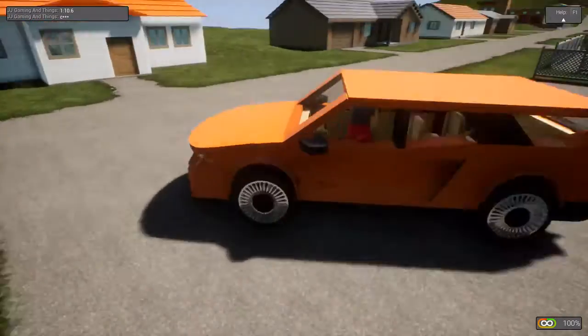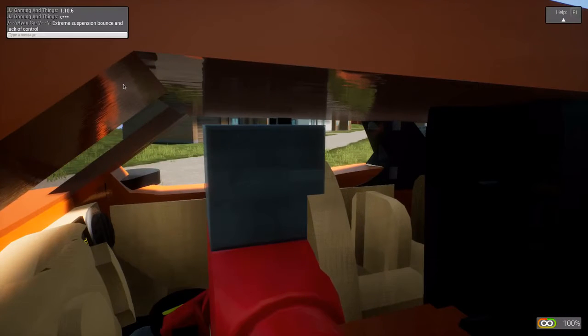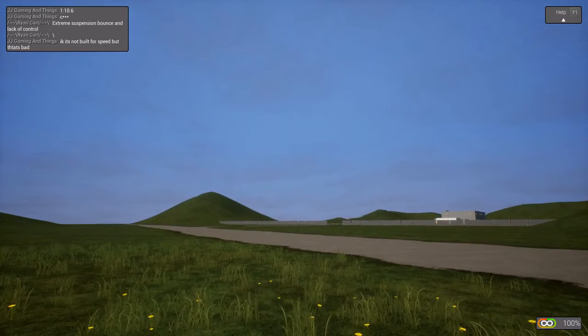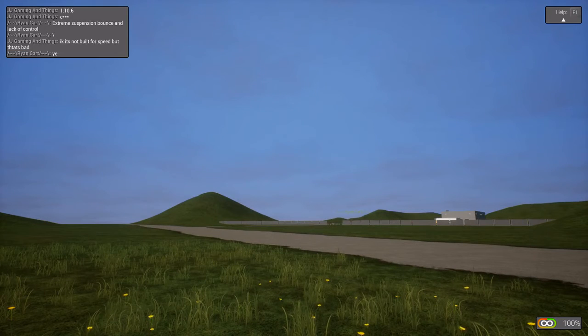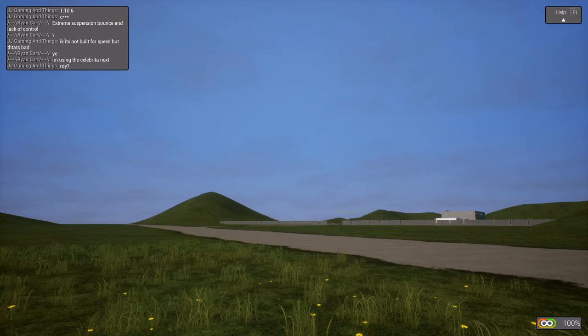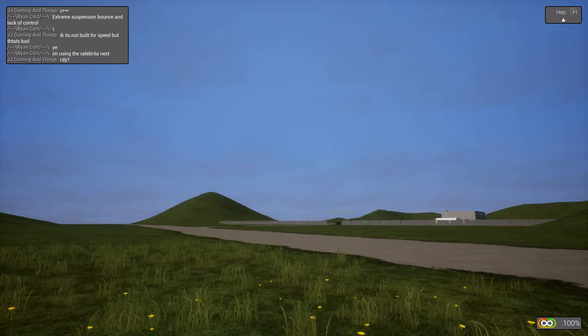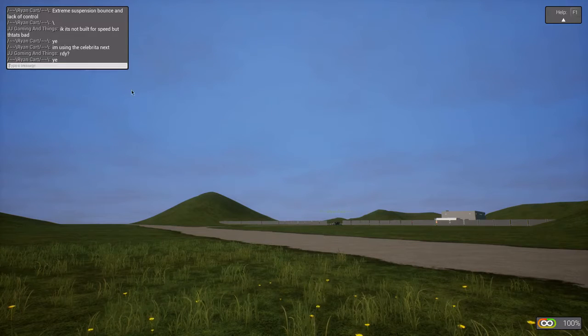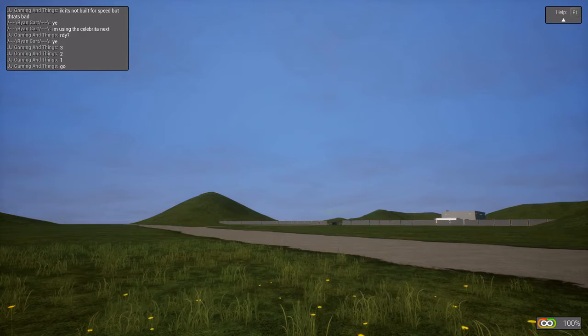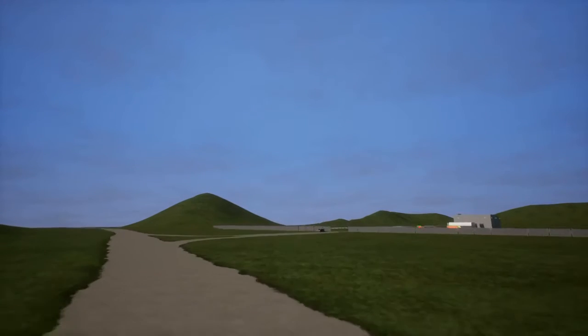Which is not good. These cars are not built for speed, to be honest, but still, 110.6 is not good. Alright, let me see. 3, 2, go now. He's away. Still moving away. Alright, he's now going.